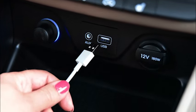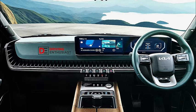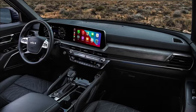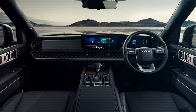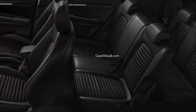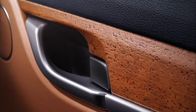And speaking of tech, the high-resolution touchscreen is like having a mini command center right on your dash. It's clear, crisp, and it's got everything you need at your fingertips. And for those times when you need to haul more than just cargo, the Tasman's got flexible seating options. You can even add a third row, turning this beast into a 7-seater. It's like a truck and an SUV had a love child. To top it off, Kia's added some classy touches with ambient lighting and wood trim accents.